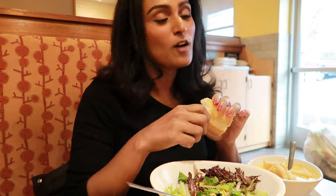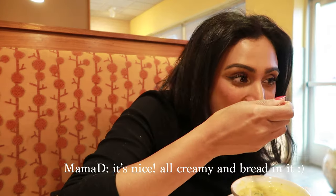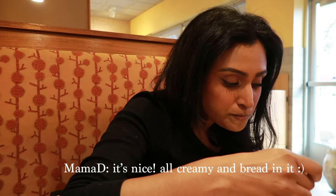I'm shamelessly excited about this Panera right now. Go to Panera, order broccoli cheddar soup, Fuji apple salad, and you gotta get the bread. Also, the chips are really good too, but you need the bread to soak in the broccoli cheddar soup before getting to the soup. I'm so happy with this. It's so creamy, and bread in it.